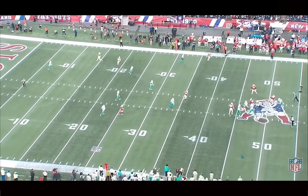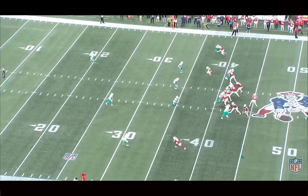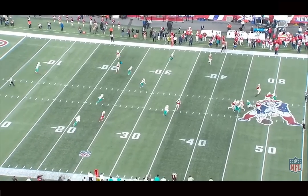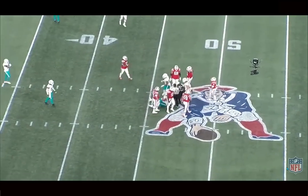Dolphins end up, on the back end, there was some room to work with from coverage. It looks like some miscommunication. Like, at the bottom here, it looks like they're matched up, but it looks like Howard's playing in the flat, and then the safety's playing deep half. But there's a lot of room to work with over the top. Both of these routes are going to come open. But Chubb wins his rep very quickly, which is very nice to see.